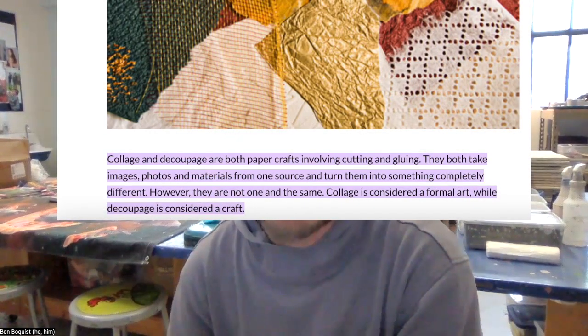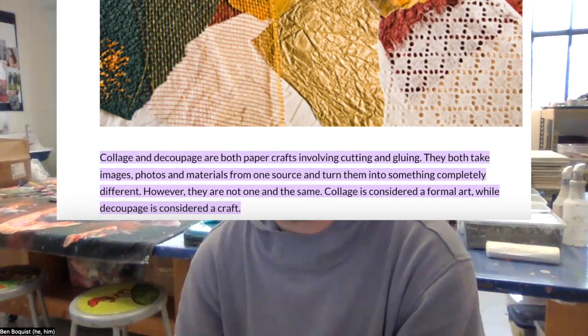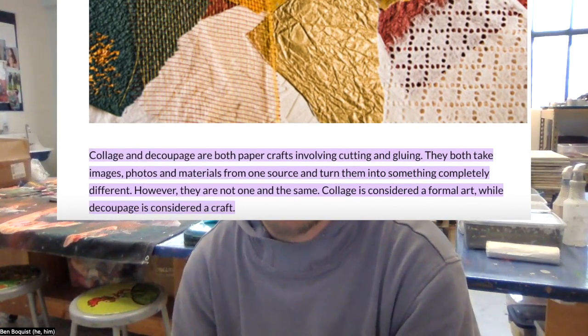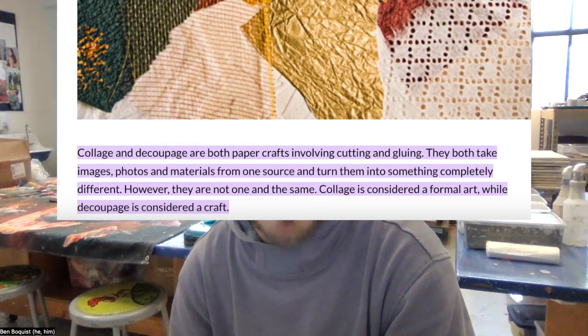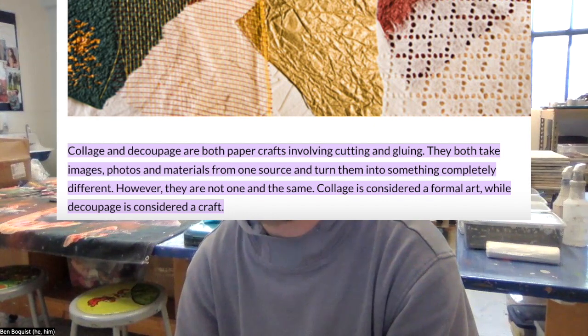You might be wondering, how is decoupage different from collage? I was wondering that too, so I looked it up. Collage and decoupage are both paper crafts involving cutting and gluing. They both take images, photos, and material from one source and turn them into something completely different. However, they are not one and the same. Collage is considered a formal art, while decoupage is considered a craft.